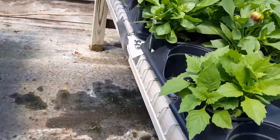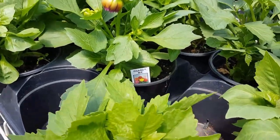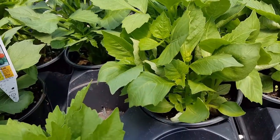Look at that. Oh, is that the Pajaro mix? Yummy. Is that what it is? Dahlia. Dahlia.